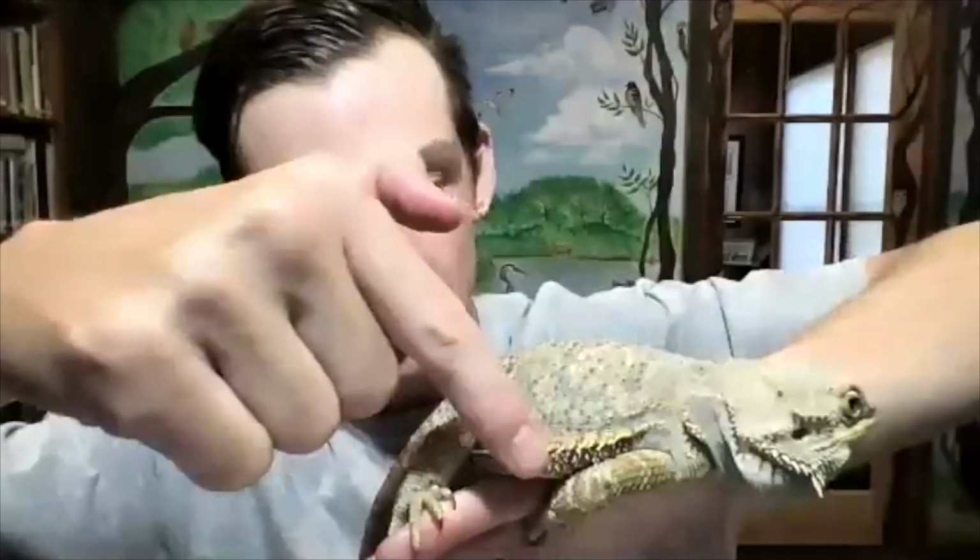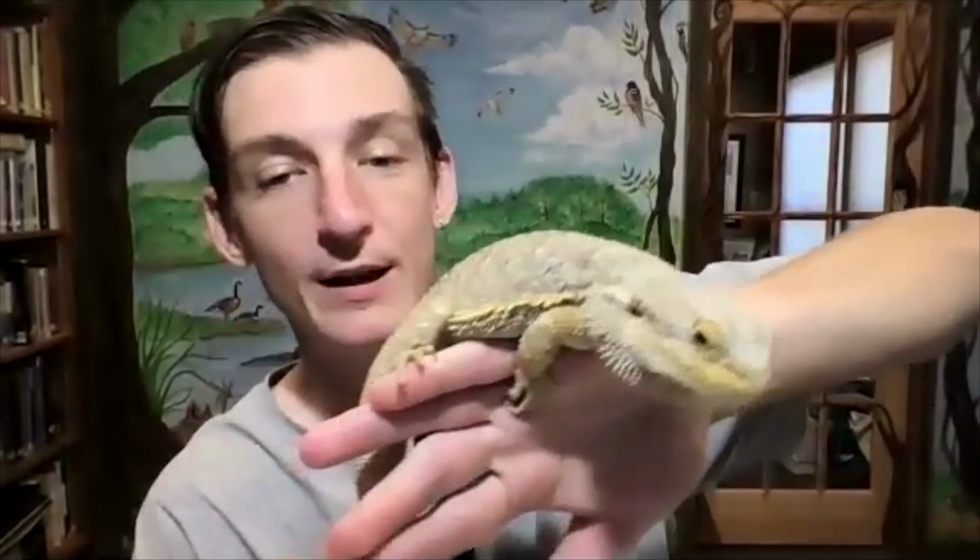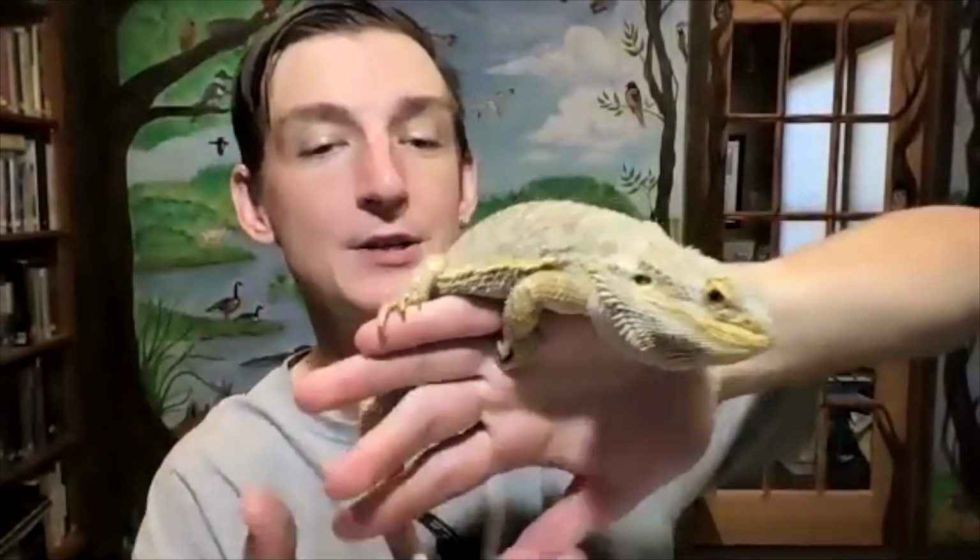You can see he has these really cool spikes all throughout the length of his body, and he can actually puff up his body just a little bit to become really sharp. That'll help with predators or another animal that could be trying to hurt him. So that's a really good defense mechanism that they have. Also, they can whip their tails pretty hard as well, and that serves as another way to help deter predators.